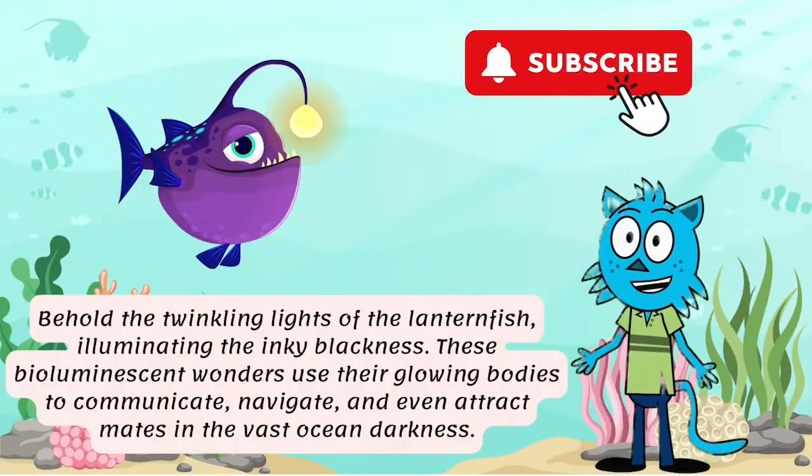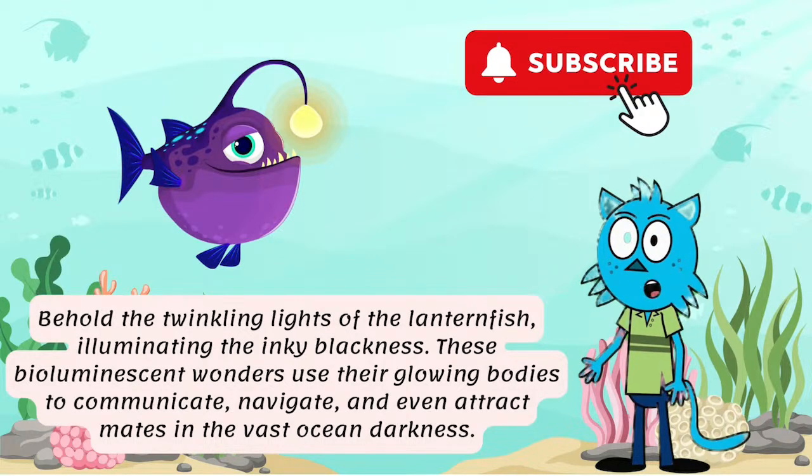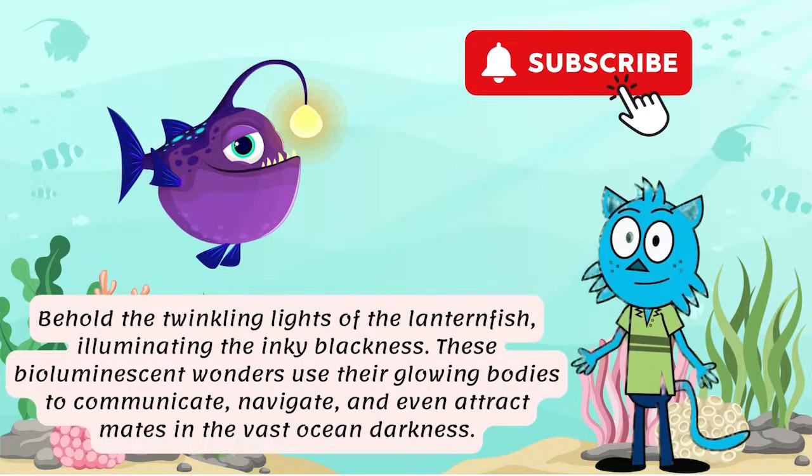Lanternfish! Behold the twinkling lights of the lanternfish, illuminating the inky blackness. These bioluminescent wonders use their glowing bodies to communicate, navigate, and even attract mates in the vast ocean dark.